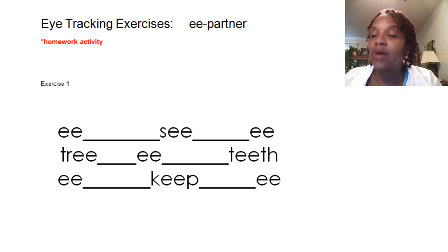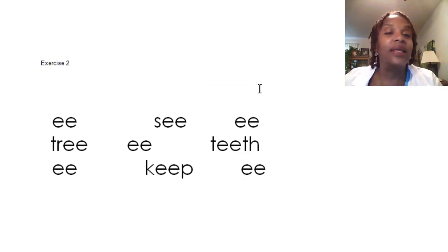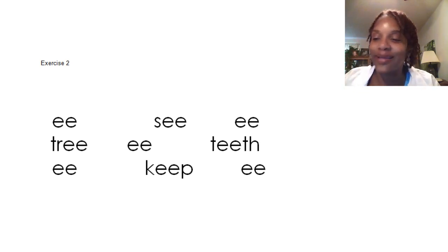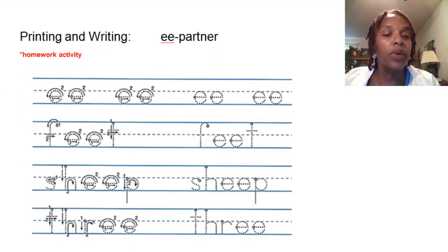All right, so I'm going to take away the lines and we're going to do it one more time. All right, starting right here. Go. E, C, E, tree, E, teeth, E, keep, E. Good job. One more time. If that was a little bit too fast for you, when you get your homework packet, slow it down. Do it at your own pace. Magnificent. All right. More homework.